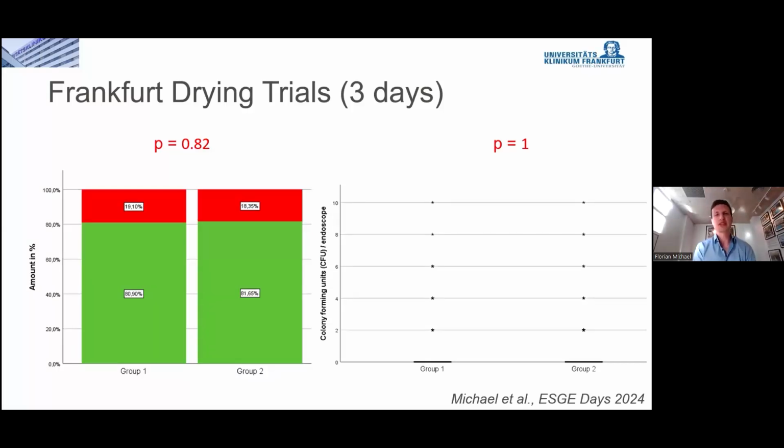Finally, we were interested in the contamination rate, obviously. And we found that it was about 19% to 18% in both groups, which is non-significant. And if you take a look at the right box plot again, then you see that in the 3 days group with all those endoscopes, 566 of them, we also found no difference, but we also did not find a single endoscope that would go over the CFU level, meaning colony forming unit level, of 10. And if you look at German literature, at least, you will find that up to 20 CFUs are allowed in endoscopes which are fit to use. So all our endoscopes, no matter in which group, were actually fit to use after 3 days.